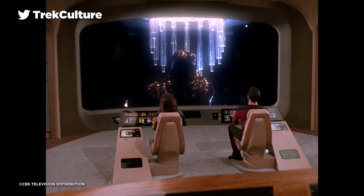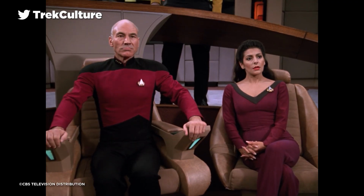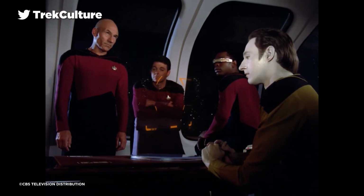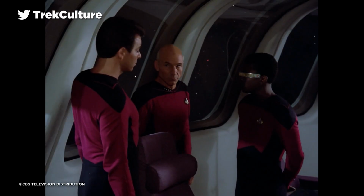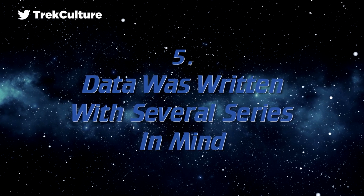Unless of course something more dramatic was called for, in which case a green curtain was lowered in front of it and edited digitally. Incidentally though, if you look, the stars do not move at all in season 1 because the curtain was too heavy for the rollers and it didn't work properly. Number 5, Data was written with several series in mind.